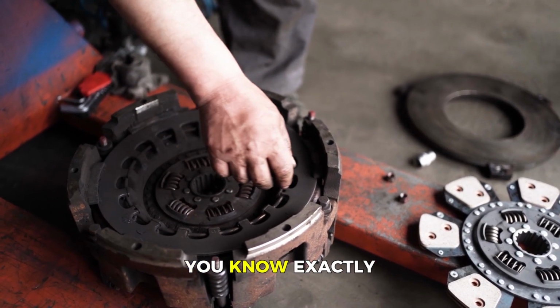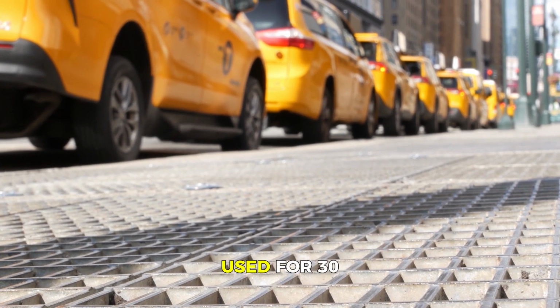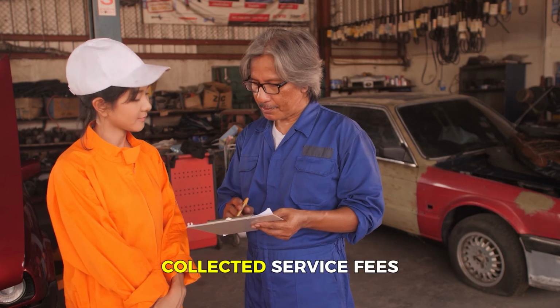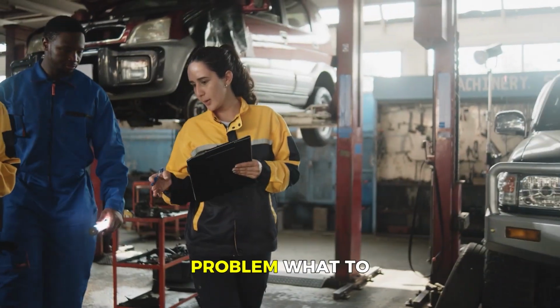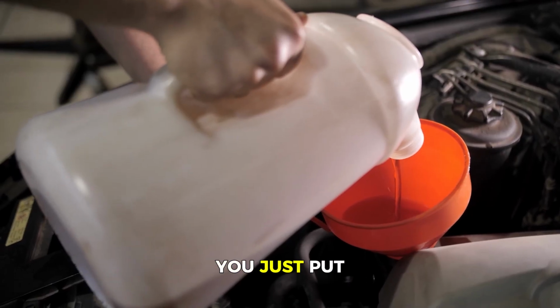And you know exactly, specifically, with the same knowledge that a taxi fleet in Osaka used for 30 years while the industry collected service fees on the same problem, what to do about it for $4. They removed one line from your manual. You just put it back.